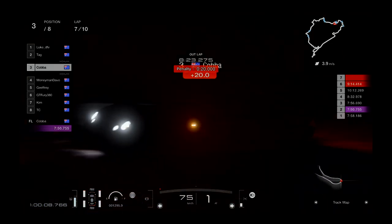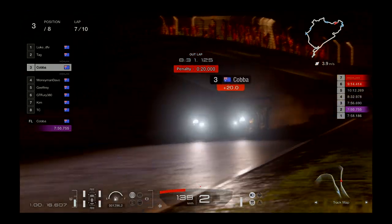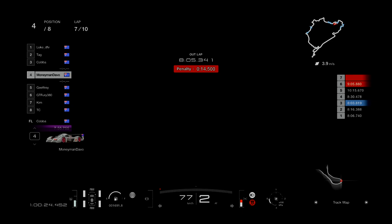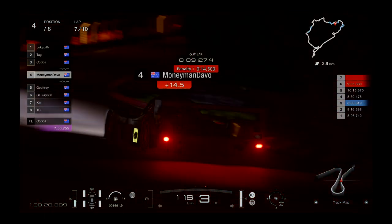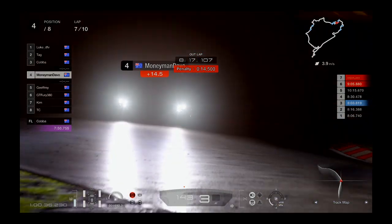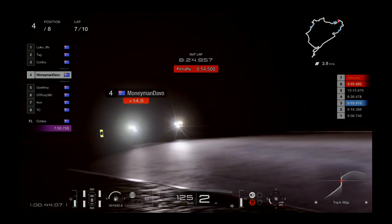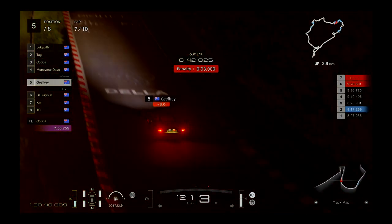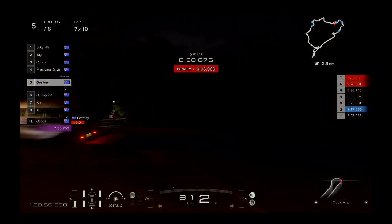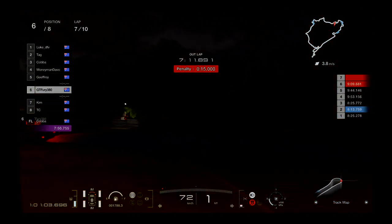So Cobber's having a shocker now. He's racked up 20 seconds of penalties. Moneyman's the same, 14.5 seconds. So Jeffrey's moving quite well here on the intermediates. I've got my 15 seconds to deal with and some damage on the front again.